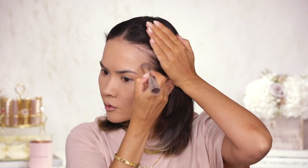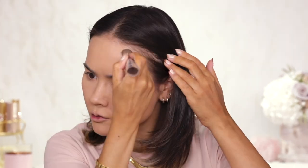Okay, I messed up that step already because I already have my foundation on. All right, so I guess I'm gonna go for this cream. Here goes. Are we seeing this product? Are we seeing it? Okay, maybe it's a little too pale that we don't see it at all. It kind of just looks like it's dirtying up my forehead.